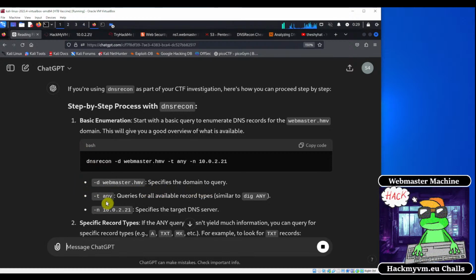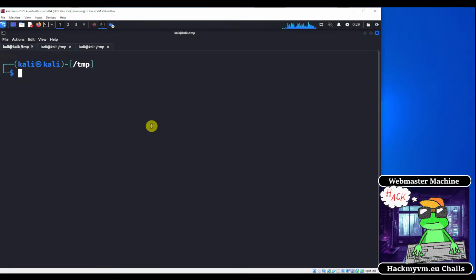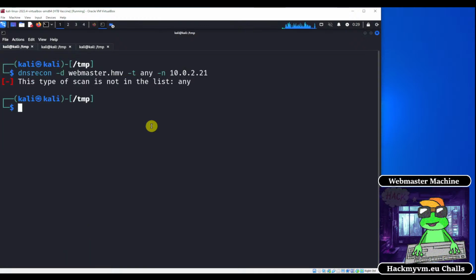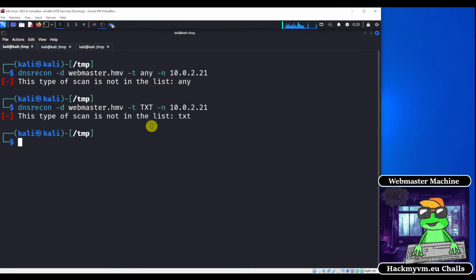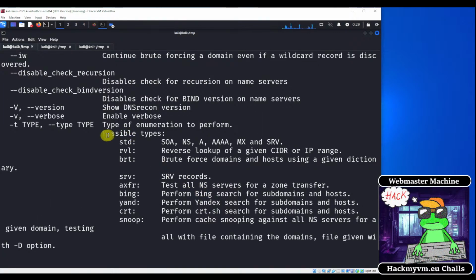Okay, so we've got a domain, we've got our queries for all available records, and we've got our DNS server right here. So let's try using dnsrecon and see if we can get some different output over here. So this type is not in the list. So what is in the scan list? dnsrecon help. So, type of enumeration to perform. So standard is these ones over here.